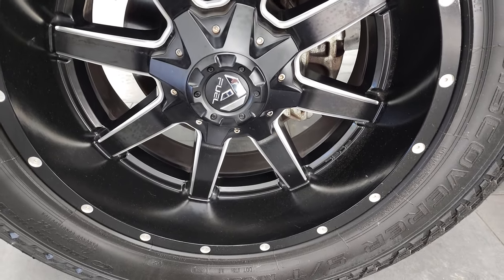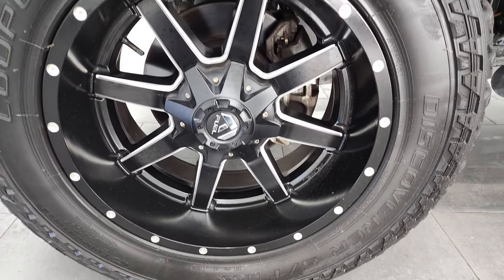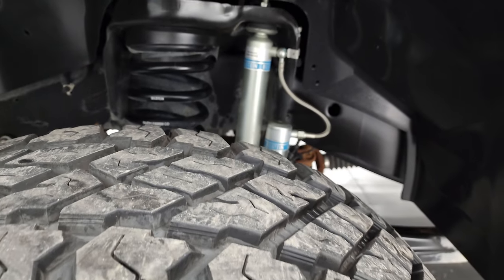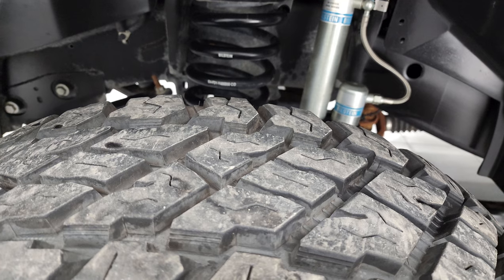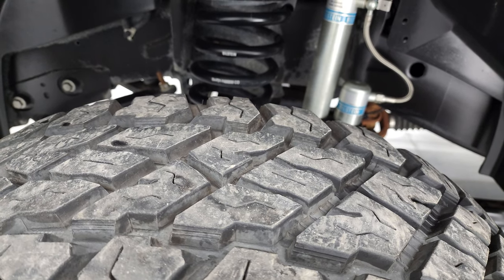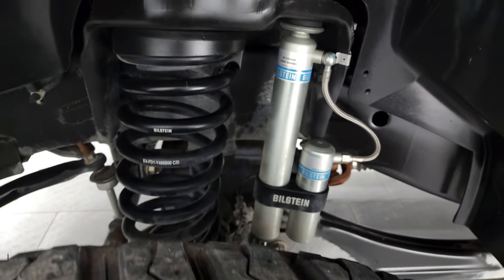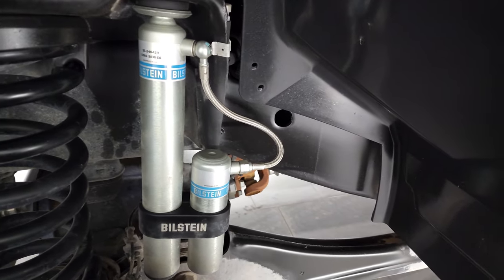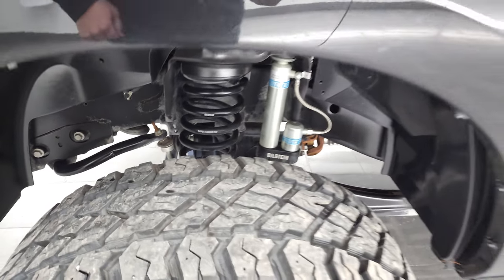It comes with the 20-inch painted black Fuel rims. This one has Cooper Discoverer ST tires. These are 35 by 12.5 R20 LTs, and you can see that those tires are very new. I would say probably 75, 80% of the tread left, maybe even a little bit more. Comes with some really nice Bilstein shocks and springs. Has the reservoir on there, and the frame and underbody is in really nice, clean condition.